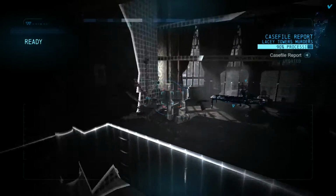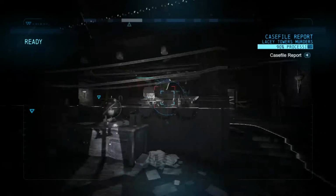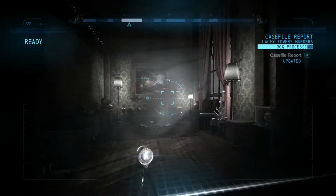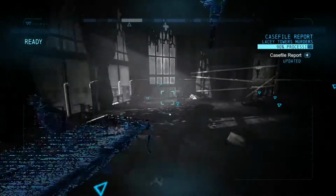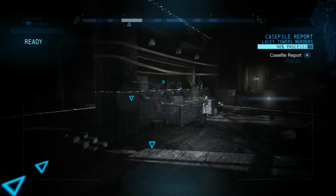See any more red dots around? Can't find any. It's a little strange, mind you. Usually quite good with this.